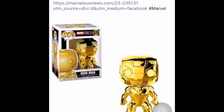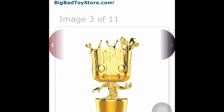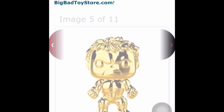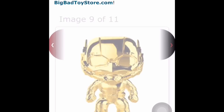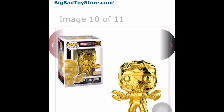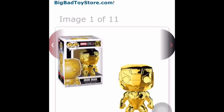Okay. This one was intriguing. I like the Funko Pops, but I quit the Marvel Pops. I sold off all my Marvel Pops except the Stan Lee Pops, and they look amazing. I mean, come on, how can you beat that? All gold chrome Funko Pops to celebrate Marvel Studios' first 10 years.